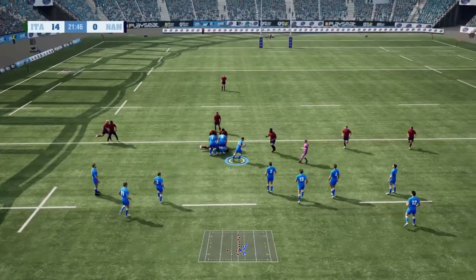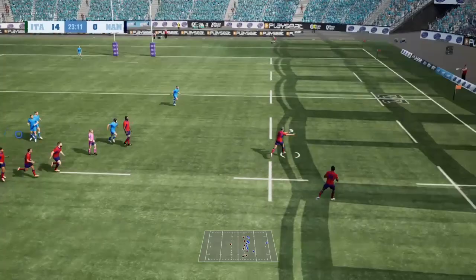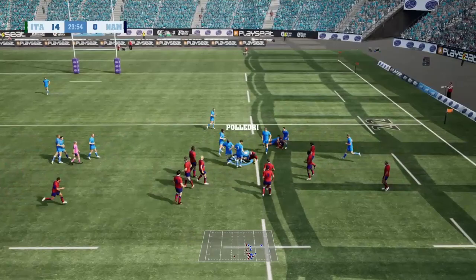Brayley, Cayoni, Riccioni, now Benvenuti. Back to Bonnie. And it's been turned over by Namibia. Now here they come with an overlap. Just outside the 22 is Namibia now. 24 and a half minutes gone.